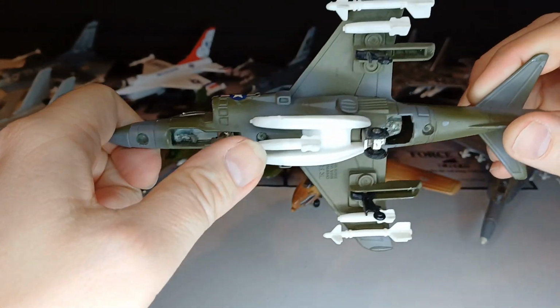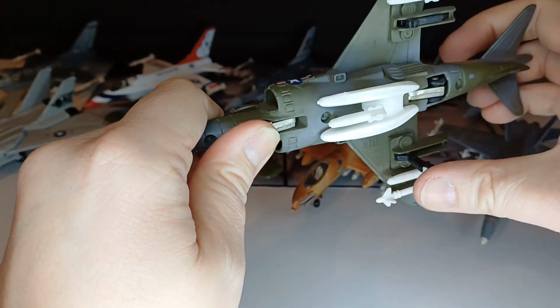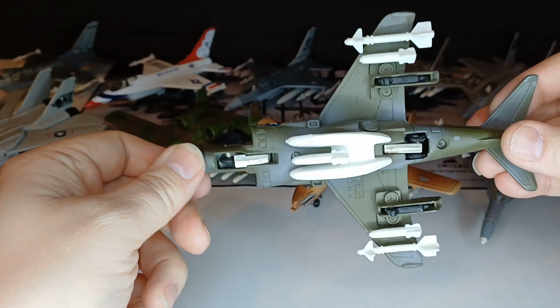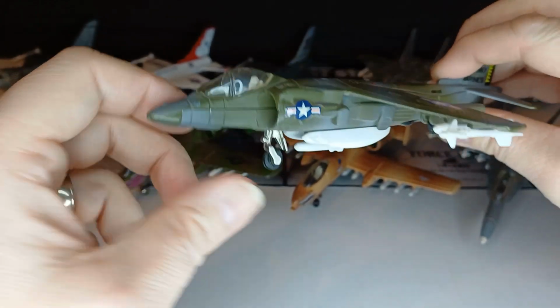So with this one, as well as the normal undercarriage retracting, you've also got the wingtip stabilisers. Obviously, these are done in plastic, and they just fold up as well. And with this one again, you've got a weapons load of a couple of sidewinders, 3 bombs, and a cannon pod, which is quite interesting. But it is something that these were armed with.